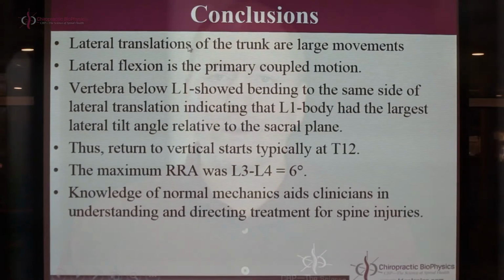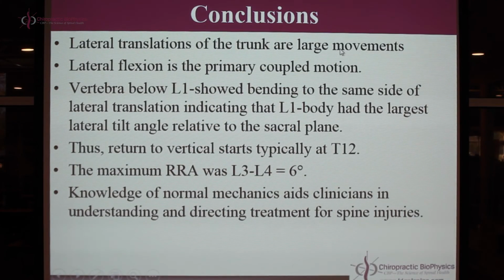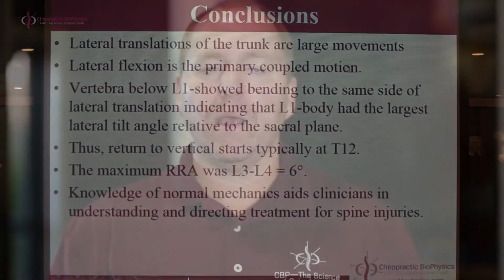The conclusions of our particular project in 1999 go like this. Lateral translations of the trunk are relatively large movements, just over 2 inches each way, left and right. Lateral flexion is the primary coupled movement that causes translation to appear. So the vertebrae themselves only translate a small amount, they only twist a small amount. The primary movement is tilting, okay?